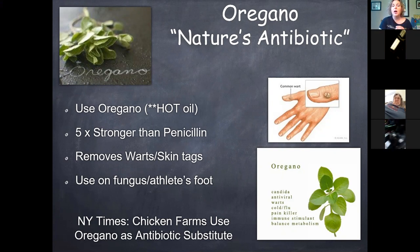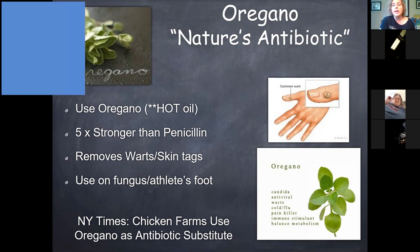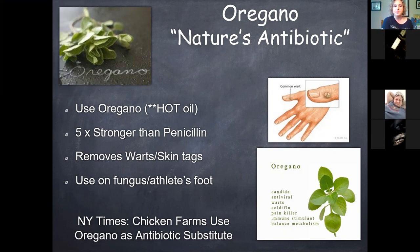There's also some stuff that's been happening with using oregano essential oil in organic chicken farming. My always joke is, hey, so does it come Italian flavored? Okay, dad joke, hashtag.